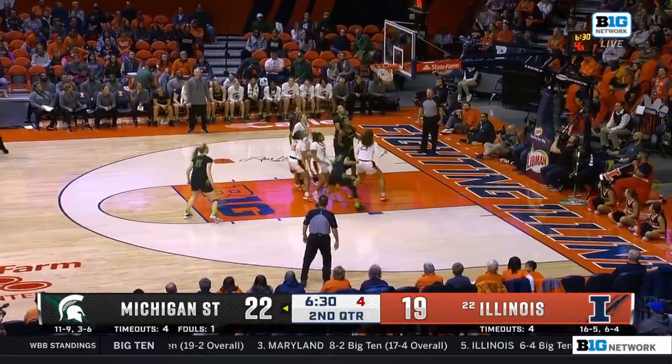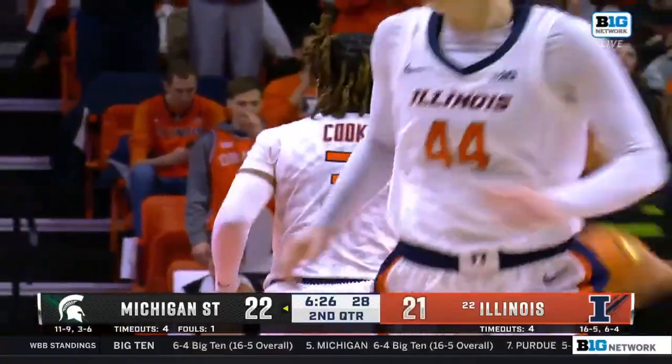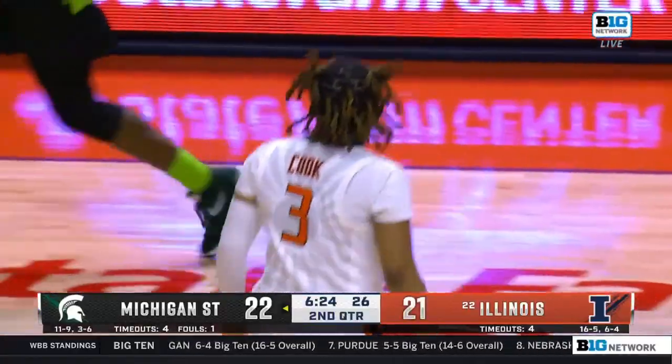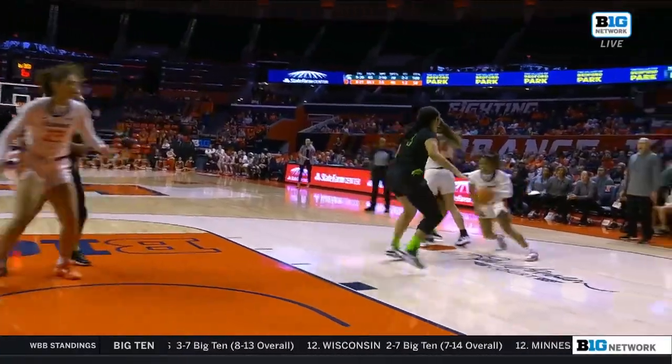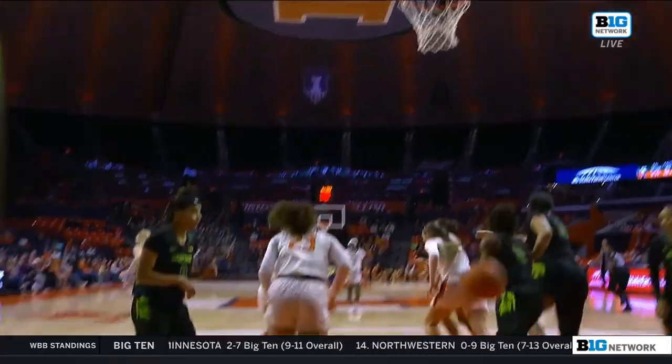6 for Cook. Nice crossover in the lane. Cook just weaving her way to the basket on that one. Anytime a defender popped up, crossover, and then she finally gets an open look. Hand is in tight. So fun to watch.